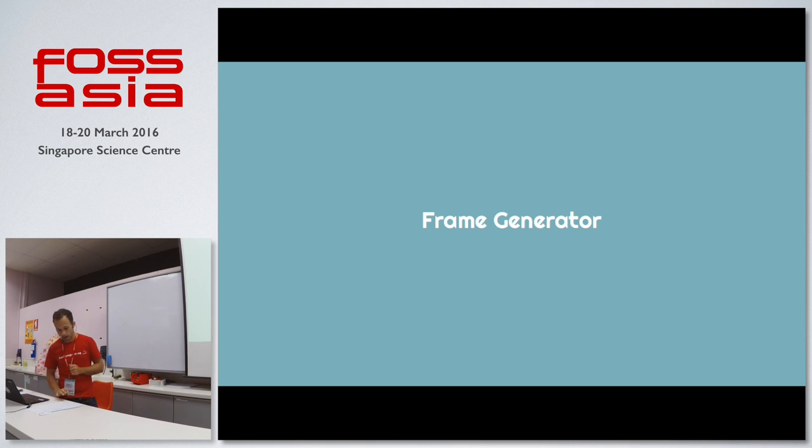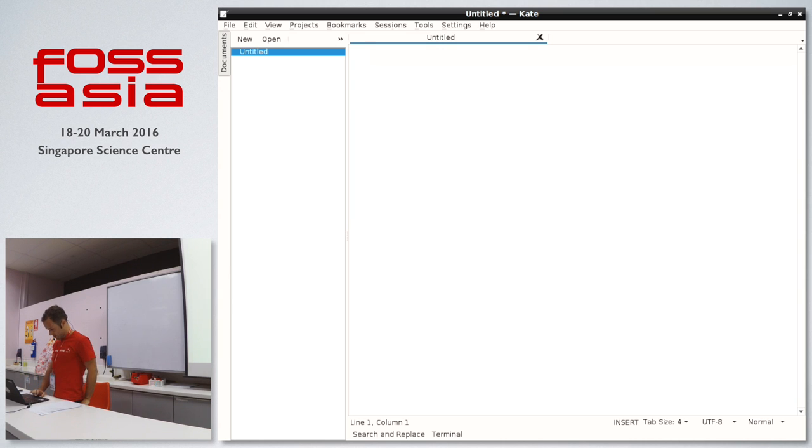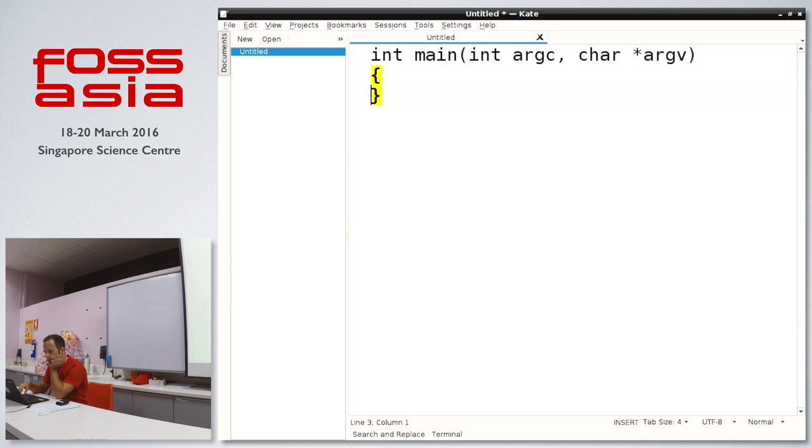So actually now I'm gonna show you how to build a frame generator. It's gonna be fairly easy, and I hope it's not too boring. I'll switch now here, and I'm gonna build an example that's gonna be a frame generator. I hope, can you see it from the back? Is it good? All right. So I'll start.